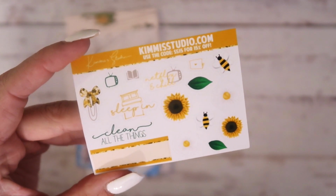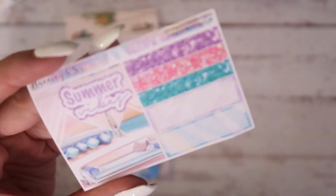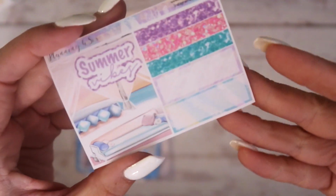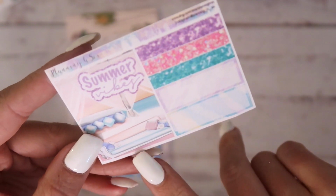This is a really pretty sunflower freebie, super cute. I'm not gonna spend a ton of time doing this because I know YouTube's gonna give me problems when I go to upload. So the longer the video, the longer it's gonna take me to upload it, and I need to get this up. So next is from Planning for 6, a really, really cute summer freebie, really nice paper as well.